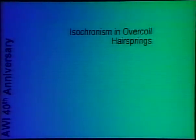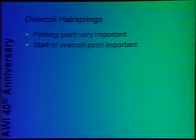Overcoils. Yes, again, in texts already we've seen them starting to look kind of suspicious because they hail the overcoil as the thing that reduces the friction and therefore improves isochronism. Two things I found out quickly is that the pinning point is still very important to an overcoil. The pinning angle of the regulator pin from the stud, and the start of the overcoil point, is very important.